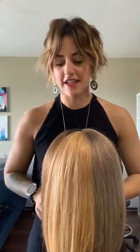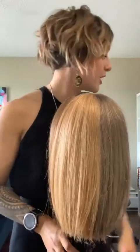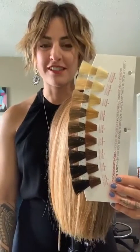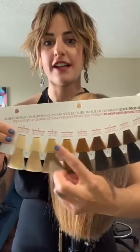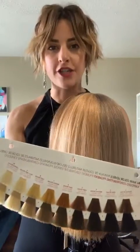Now, this is kind of a no-brainer, I feel like, when we talk about color correction. Too warm, everybody's like, oh, well, you can just tone it. That's easy. And this is kind of an opportunity where I like to bring out one of my favorite tools, my level finder. You can find this in our swatch books. Most manufacturers have one in their swatch books as well. What I like about ours is it has the level, and then it also has the underlying contributing pigment. This is also a really great consultation tool.